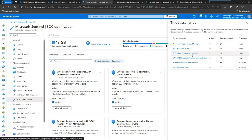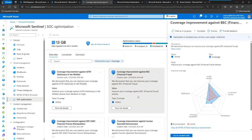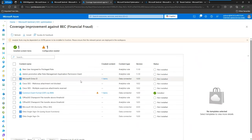Today they are 6 out-of-box threat-based scenarios that we cover, that provide you with the recommendation rules versus what you have in your environment. So I can pick one of those cards, and it visualizes what's the current or existing coverage in this, what we call the spider web, and once the recommended rules are deployed, what the coverage would look like. So a good visualization to show you before and after, and this will bring you directly to the Content Hub, where you could proceed to deploy the content, right? The content could be a data connector, it could be an analytics rule, and you could just use the Content Hub experience that you're familiar with to deploy on the fly.